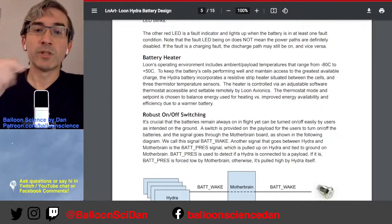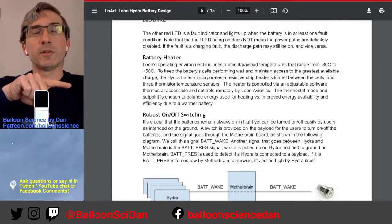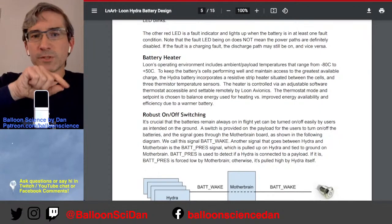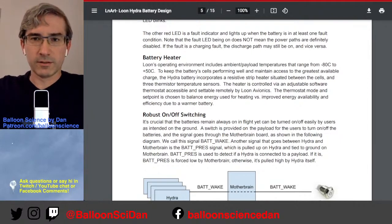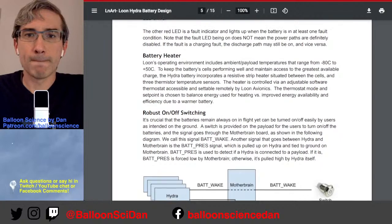So when they say a resistive heater, that means they had a Kapton, not Kapton, Mylar? What do they call it? Flex circuit. Basically just a flex circuit that they run high current through, and so the traces generate heat that would wrap around every battery in a figure 8 pattern. Yep.